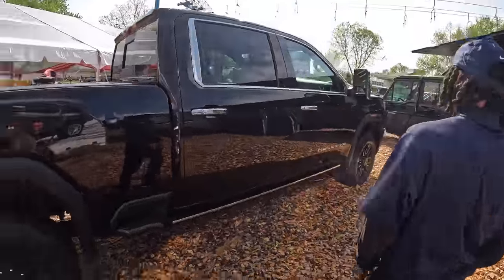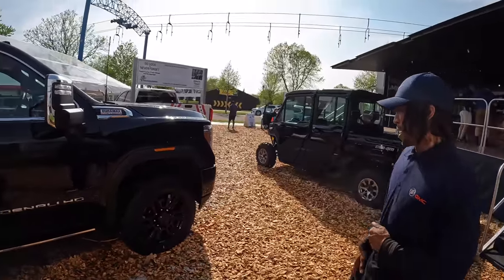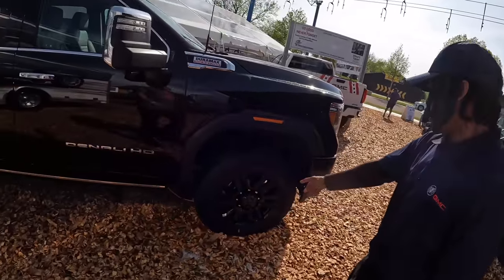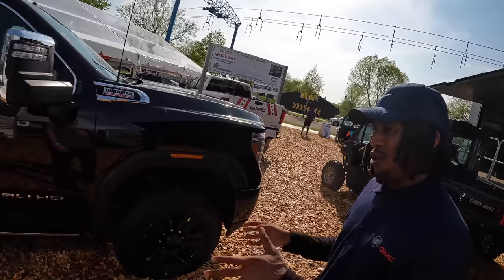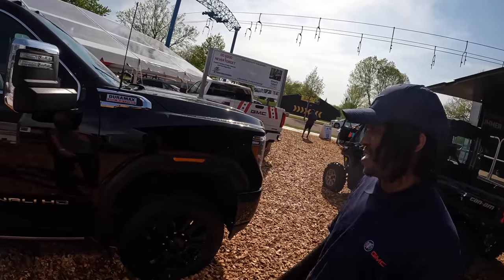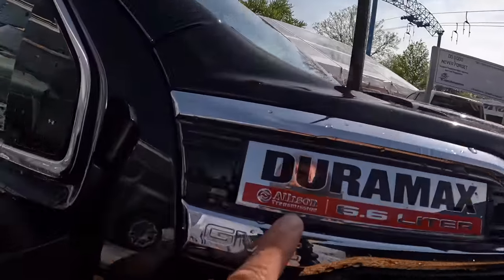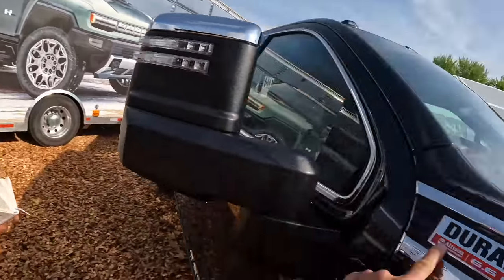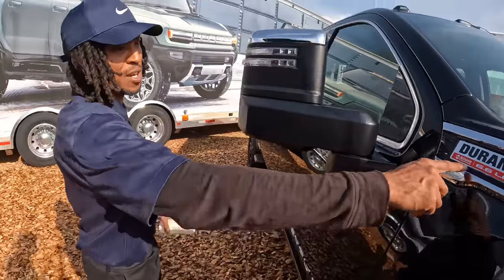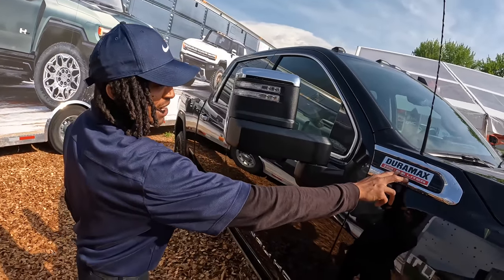Now, what they did with the Denali package, of course, is really an elite aesthetic package. With this, you have those all blacked out rims. There's going to be accents all around, the inside and the outside of the vehicle. Now with this, I'll pull out my specs. Allison transmission, is this standard? Yeah, so your Allison transmission is going to be standard on that Denali package. That's when you'll start to get that Allison transmission.